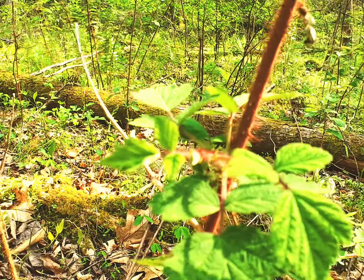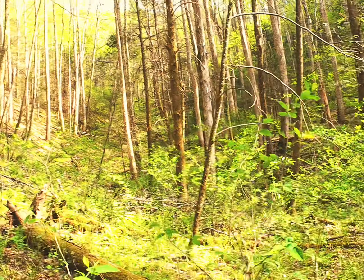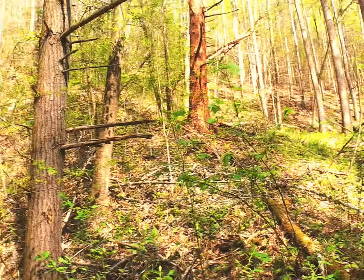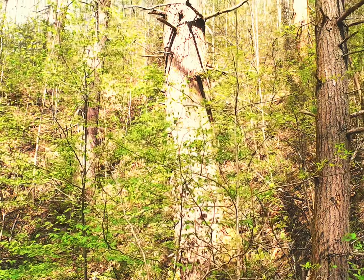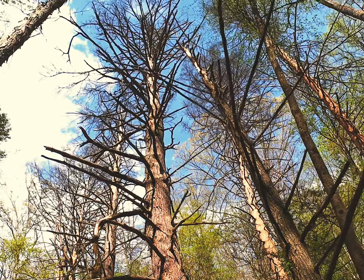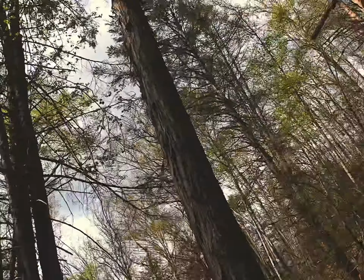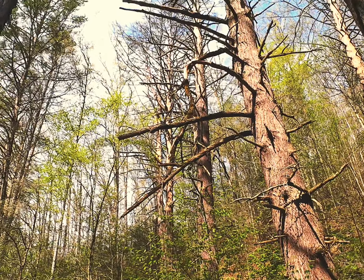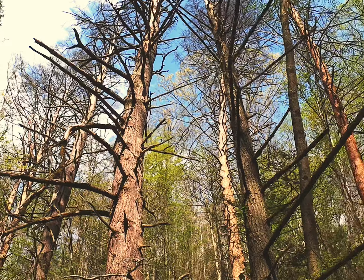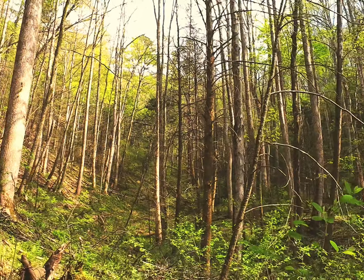Feel? This is a wineberry bush or vine. Look at these. Look at this tree. Old growth back up in here. Look at them behind it. Look at that. Yeah, this is a beautiful place.